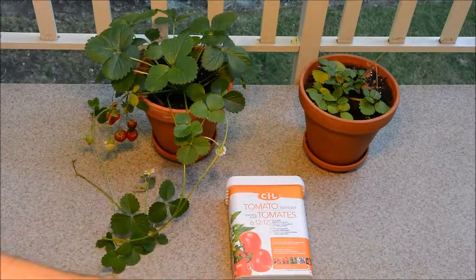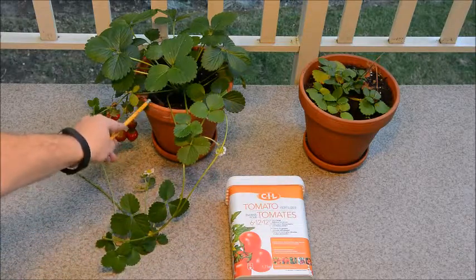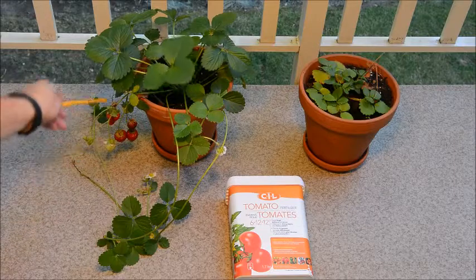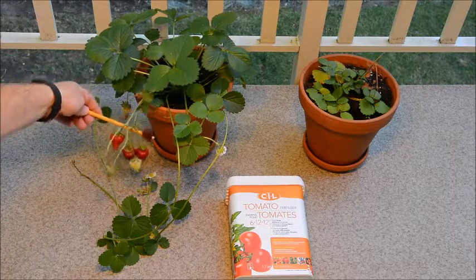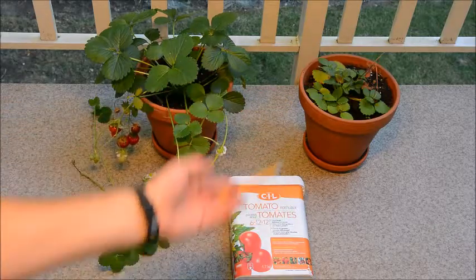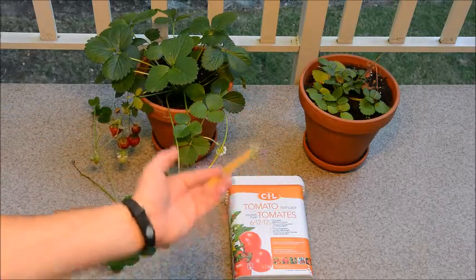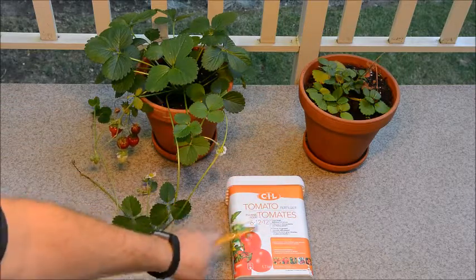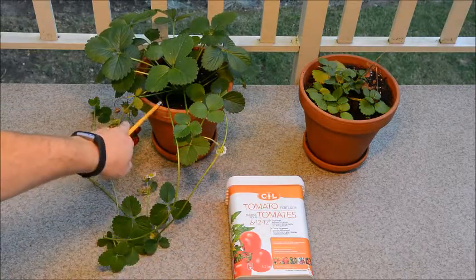And it's amazing. This one here, 8 weeks later, you can see how lush it is. It's got all kinds of leaves and blossoms and lots of strawberry fruit. And this other one here, it's really stunted looking. It actually doesn't look very healthy. I think it's going to die, but it's amazing. This was just 1 tablespoon of this blended into the pot.